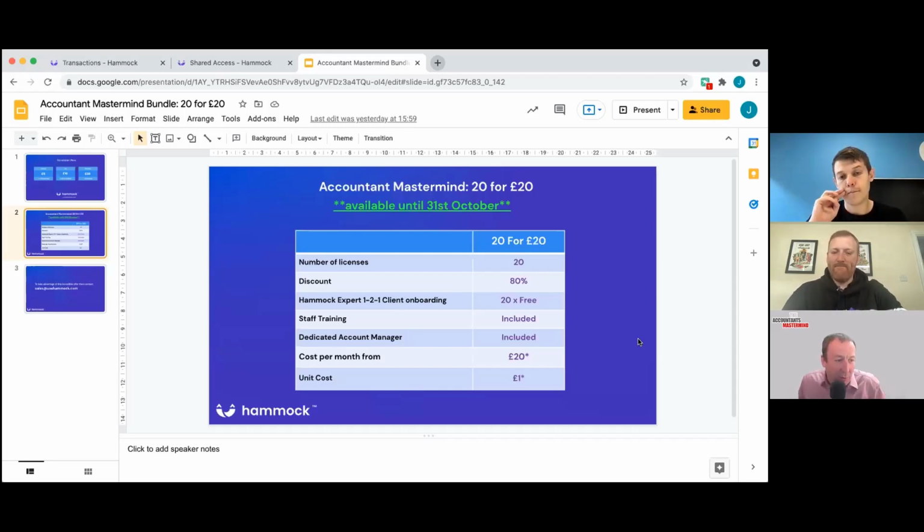And then there's a couple of questions. If you want more than 20 licenses, what's the price? Yeah, so we have a number of different bundles. I think in those examples, say the details, like my contact details, and book a meeting with us. So this is definitely the best deal you will get, but I can take you through all the other different bundles as well.